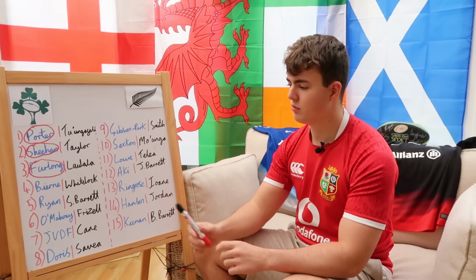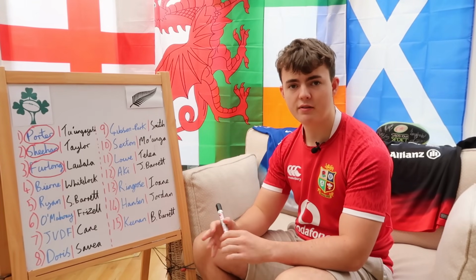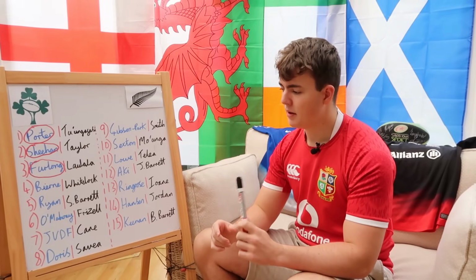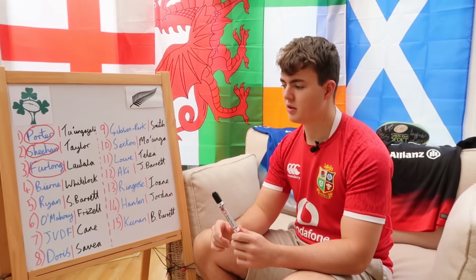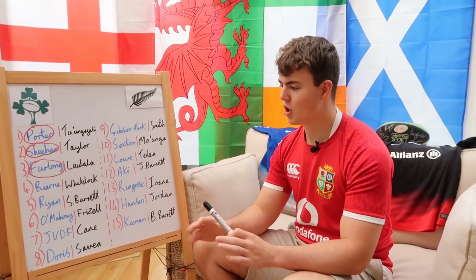Moving into the second rows, we have some really good second rows on show here. We've got Byrne and Ryan for Ireland. Now, Ryan is struggling with some injuries at the moment, I do believe, from what I've read. But I think he should just be fit for the quarter-final. If not, then this is quite void, but we'll just go with it for now.